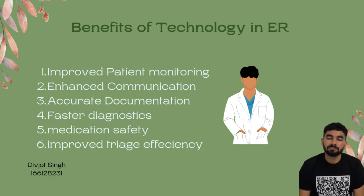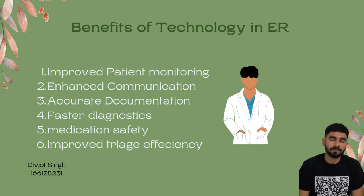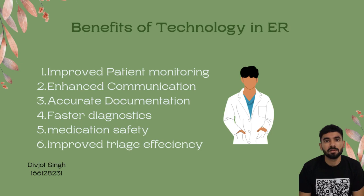The next topic is medication safety. As for medication safety, when we use technology in this field, it is to be made sure that the dispensing of medication, the administration, and the delivery of medicine are done on time, making sure the 10 rights of medication are followed, hence ensuring medication safety.